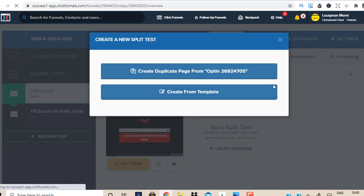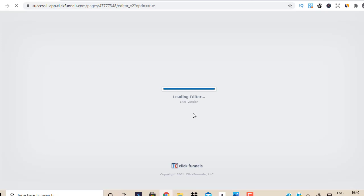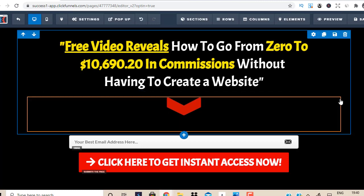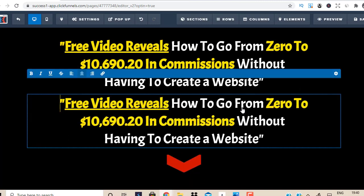So I'm going to come here and click on edit page. You could see here that this is the page right in front of your eyes. Okay, so it's drag and drop. You could see here, I could change this. So let me just make a bit of changes here. I'm just going to click on clone and watch what I do to this now.